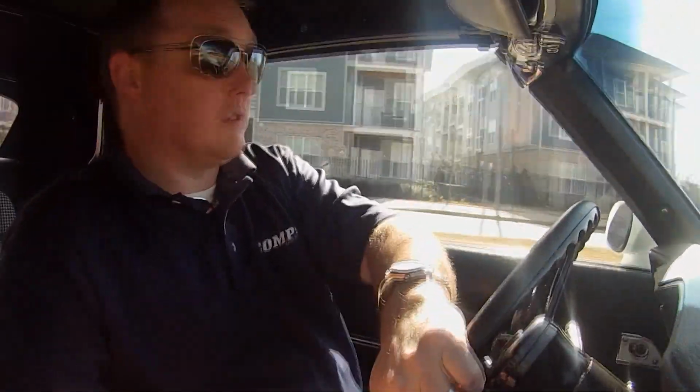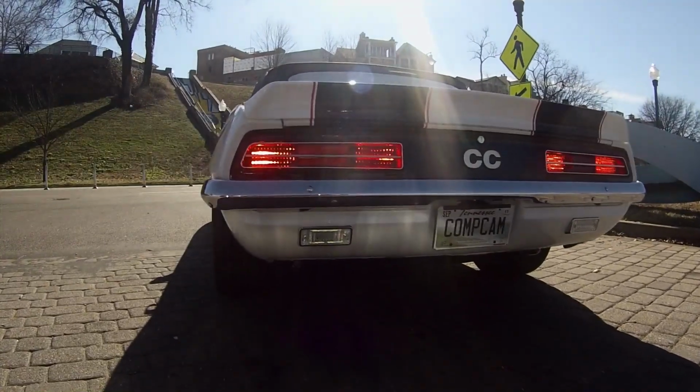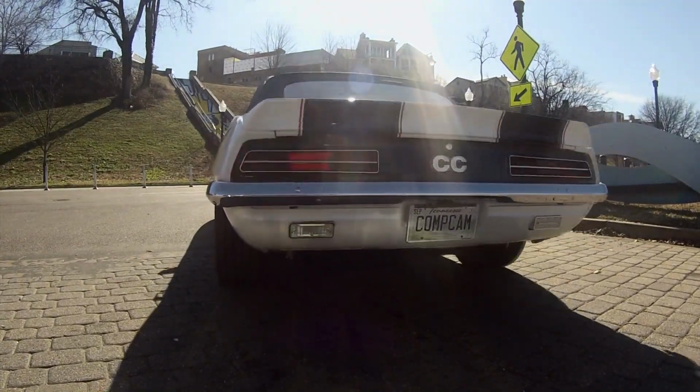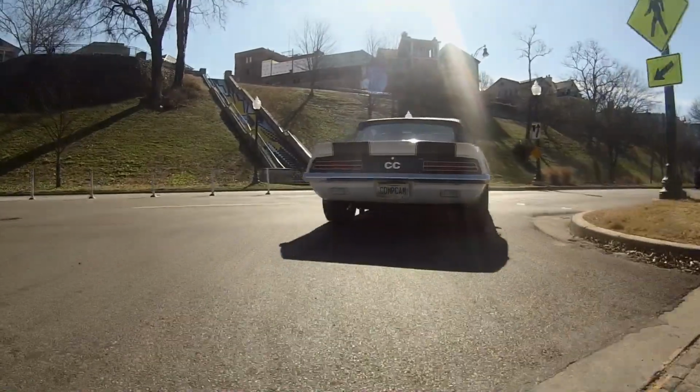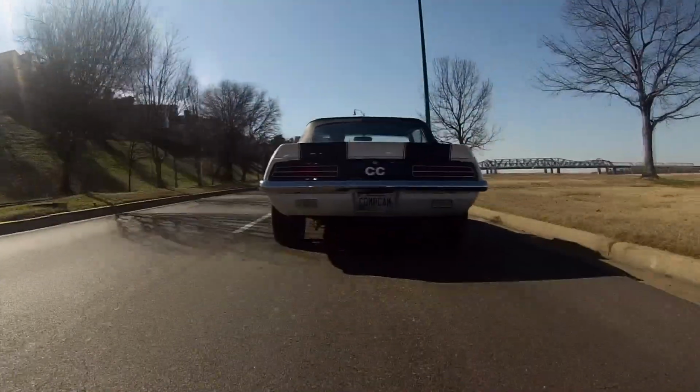The transition from off idle to oh no is absolutely flawless. You push the pedal, ask for more power, it instantly delivers, sucks you back in the seat, spins the rear tires at will. I mean, we're rolling 50, 60 miles an hour and romp down and it'll just break the back tires loose. Definitely want to be pointed straight before you gas it.